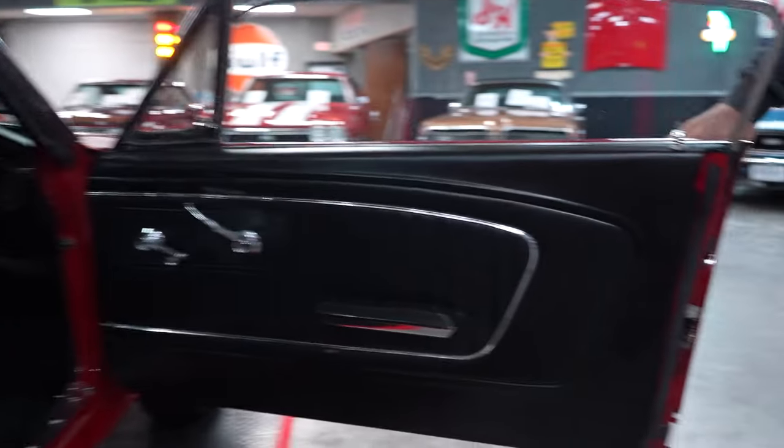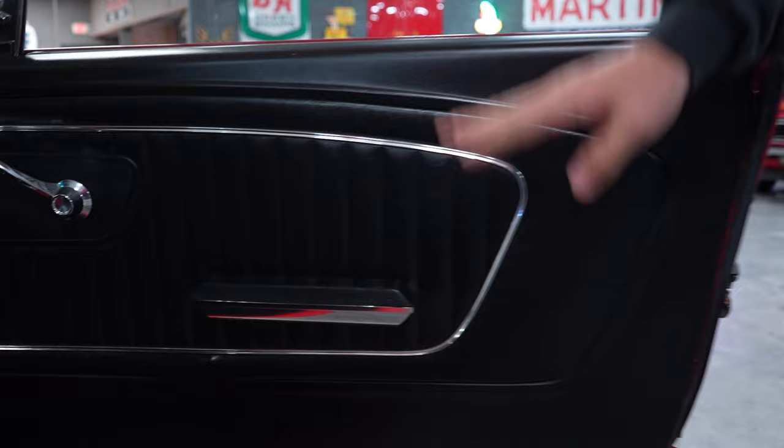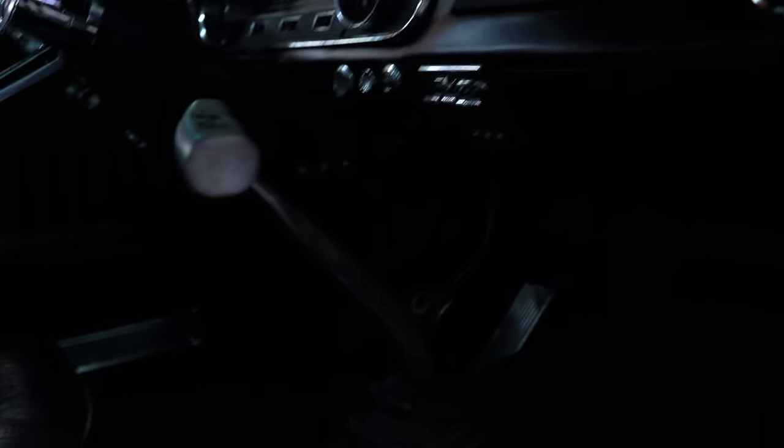Passenger side of the car, door panel mirrors the driver's. Real nice paint, real nice vinyl armrest. The Hurst shifter there you see in the center, it is a four-speed car, so it's a three-pedal car.